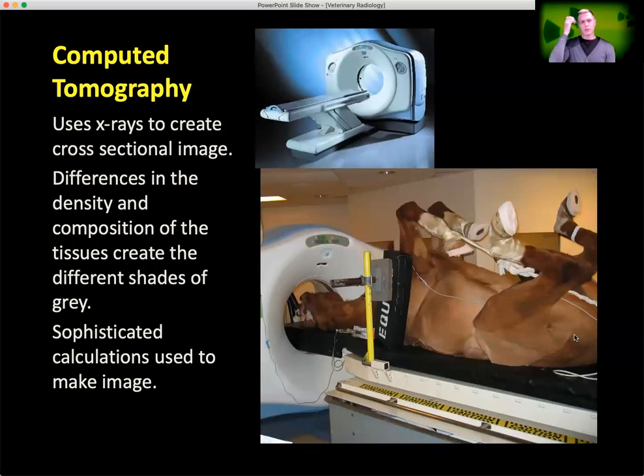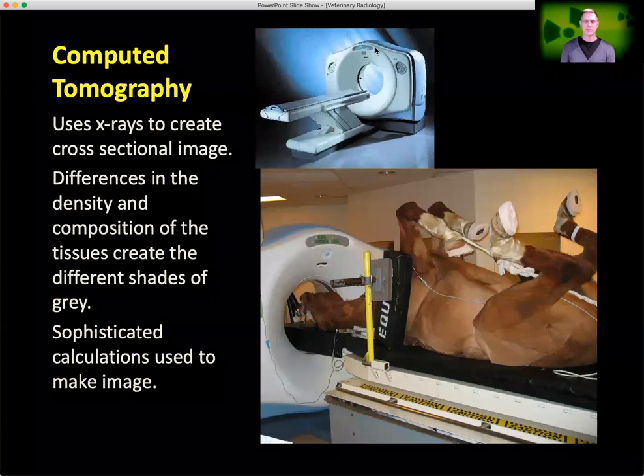Then we can move on to computed tomography, or CT. And here's an image of a CT machine up top here. This is very similar to the one we have in the clinic. And below, this is actually an image of the one we have in the clinic. And in this case, we're actually imaging a horse's head. We can image anything that fits through the hole here. Obviously, the entire patient in this case will not, but we'll be able to image the horse's head as it advances through this opening.